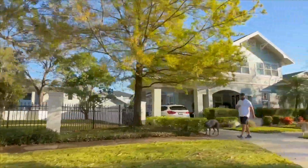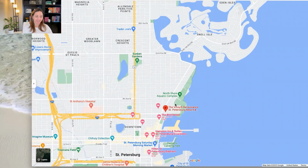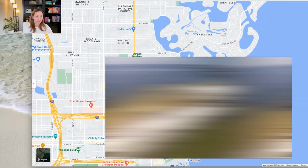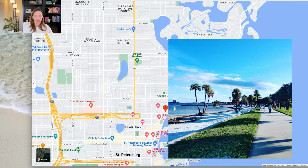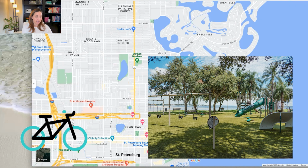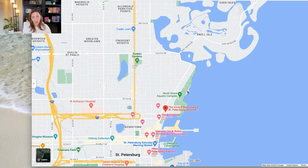If I zoom in, you have this whole section right here, which is a park. And it's so beautiful. You can walk along the water. You have people fishing. You have people laying in hammocks in the summer. You can have a picnic there. You can bike. This is like a little teeny mini beach where you can play sand volleyball. There's also a place to work out. They have actual workout sessions where people get together and do weightlifting and HIIT workouts and things like that. They have that right down here.